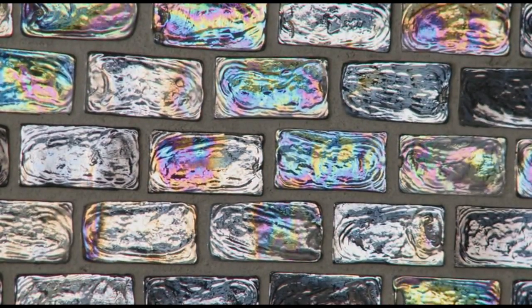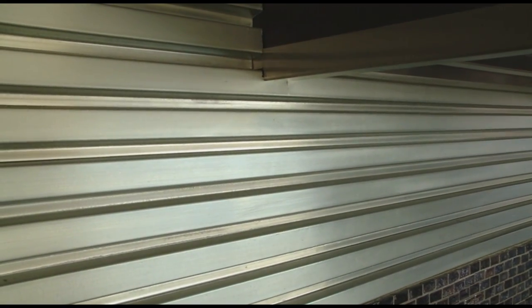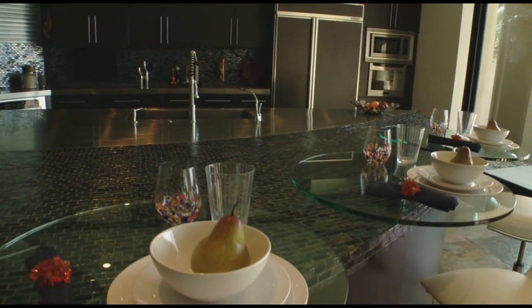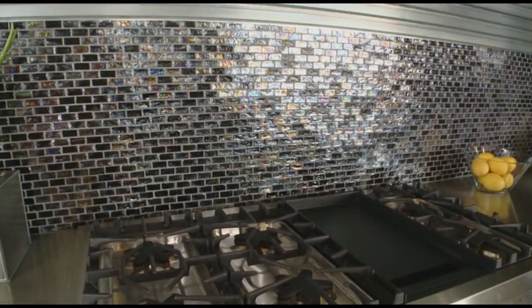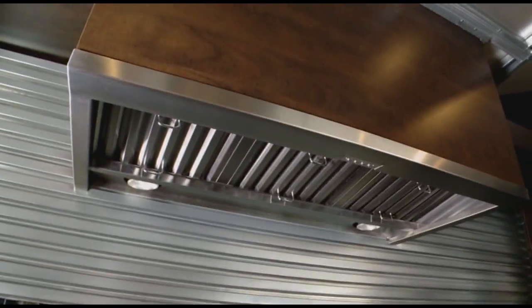We incorporated glass tiles, we incorporated metals, somewhat of an industrial type of look as well. But the overall purpose was to create a room that every time you walk into it, it puts a smile on your face and you just say, this is really, really cool. The kitchen has 2 ovens, a warming drawer, this large cooktop with 6 burners and a griddle, and a big commercial type exhaust hood.